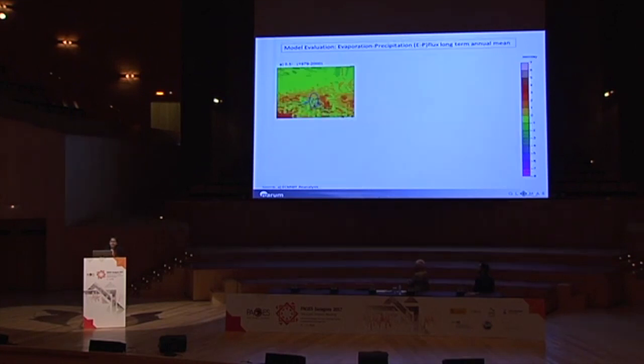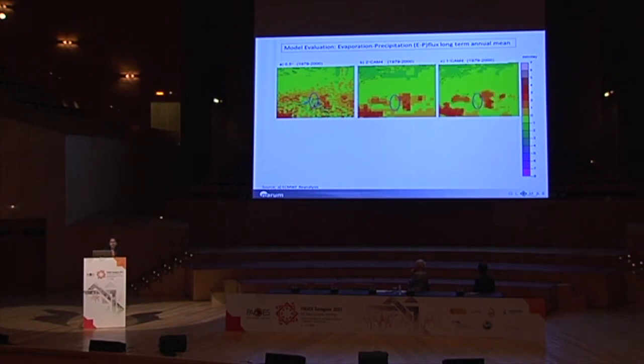The next thing we tried to understand was the evaporation minus precipitation flux, because this gives us an idea of how the Caspian Sea levels vary through time. So again, the first one is the 0.5 degree reanalysis data from 1979 to 2000 with values indicated in millimeters per day. We compare this to the model 2-degree Chem-4 for the same time frame, and the model 1-degree Chem-4 for the same time frame. And we see that it doesn't capture the variability circled around the Caucasus.